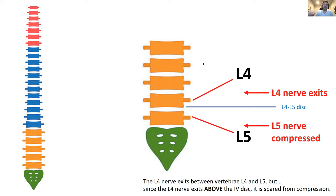What ends up happening is the nerve will still exit below, but it exits above the disc. So the L4 nerve is still going to exit below the L4 vertebra, but it's safe because it exits above the disc.